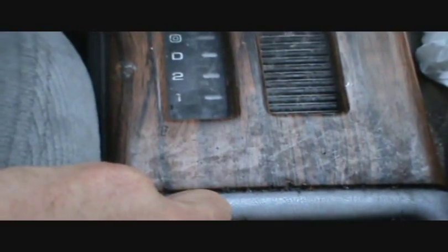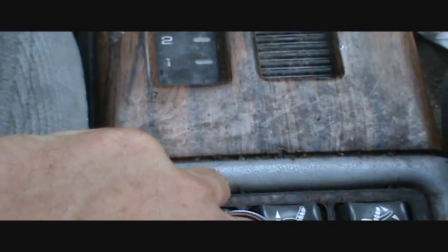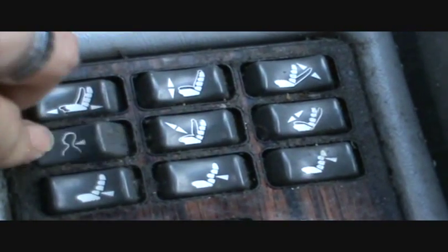Don't feel that one doing anything. Uh-oh. Oh, yeah, there it comes. Oh, yeah, okay. Let's see here. Oh, yeah, look at that. Can you see that? Wonderful. If this thing just vibrated, I'd get a massage in here.